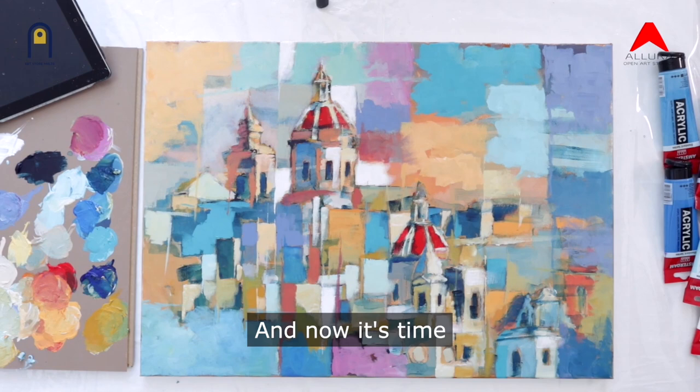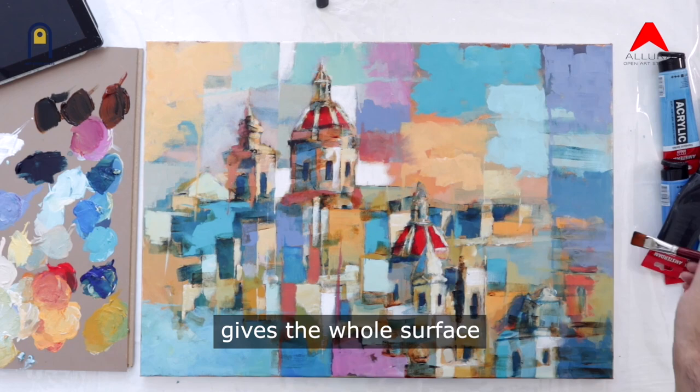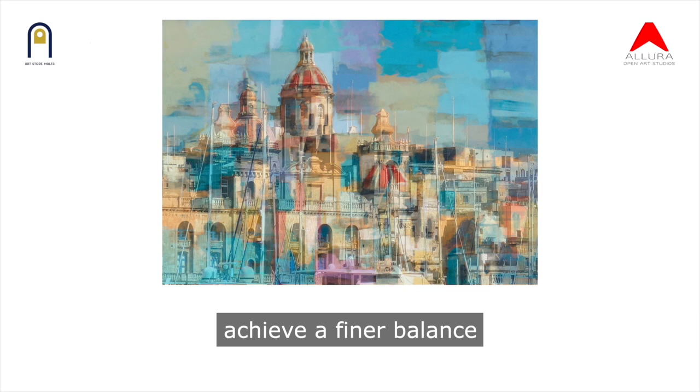And now it's time for the next layer of glazing. This time I didn't use blue, but a combination of burnt umber, burnt sienna, and black. And I believe that this glazing effect gives the whole surface a warmer look. Once this glaze is dry, I will continue to enhance certain colors. I will make some colors more vibrant, put in some details, trying to achieve a finer balance between the figurative and abstract forms.